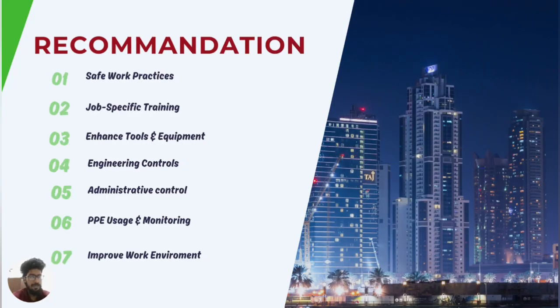From the risk assessment, we propose key recommendations to reduce the risk. First, safe work practice: for example, follow SOPs for ladder, drill, or tool use activities. Then job specific training: conduct a safety briefing and hands-on training for high risk tasks. Next is enhancing tools and equipment: use ergonomic tools and ensure equipment is well maintained. Then engineering control: use a platform or scaffolding instead of ladders for high work.